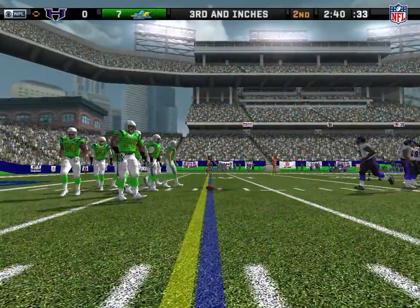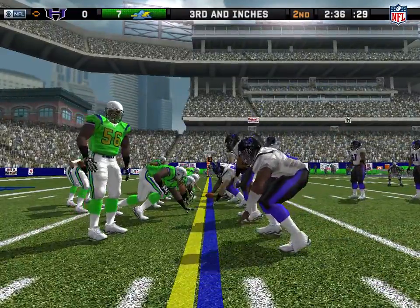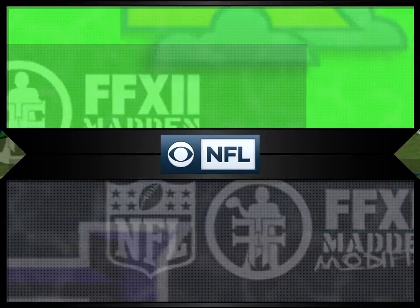Screen down. Come on now, let's finish this. Let's go. Fakes the handoff, throws to the end zone. Touchdown, visiting team.